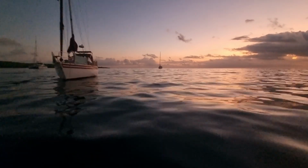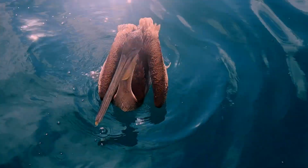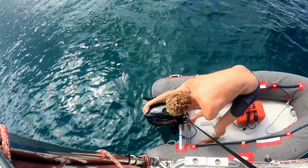You come and wake me every night. We are making ready for our next island in Galapagos. We say goodbye to Floreana, a nice island, but a very, very rolly anchorage. And so yeah, let's get started.